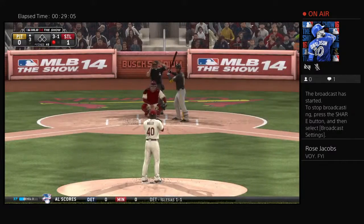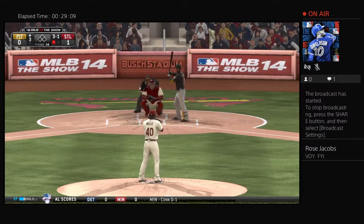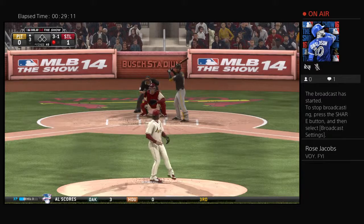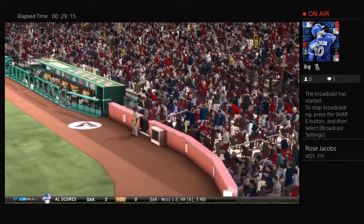EK, you thinking fastball here? It seems to fit the pattern, but you better not get too predictable out there. Guys will catch on quick. And this is going to be a foul ball.